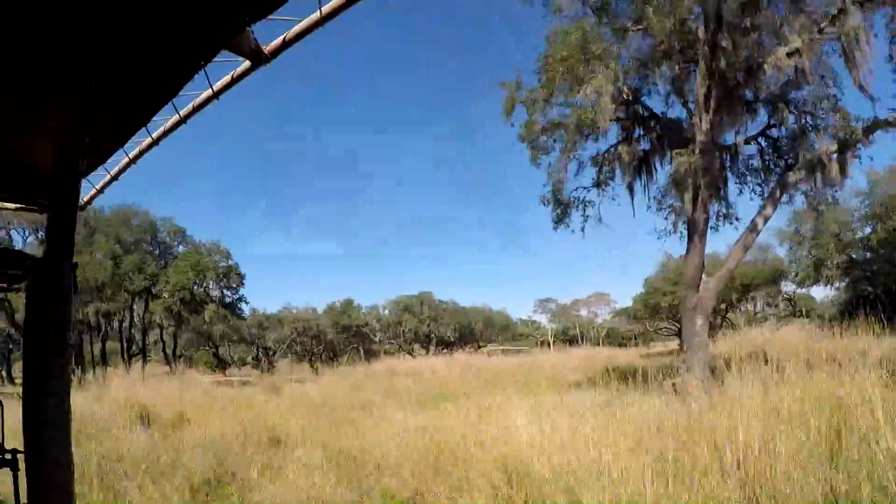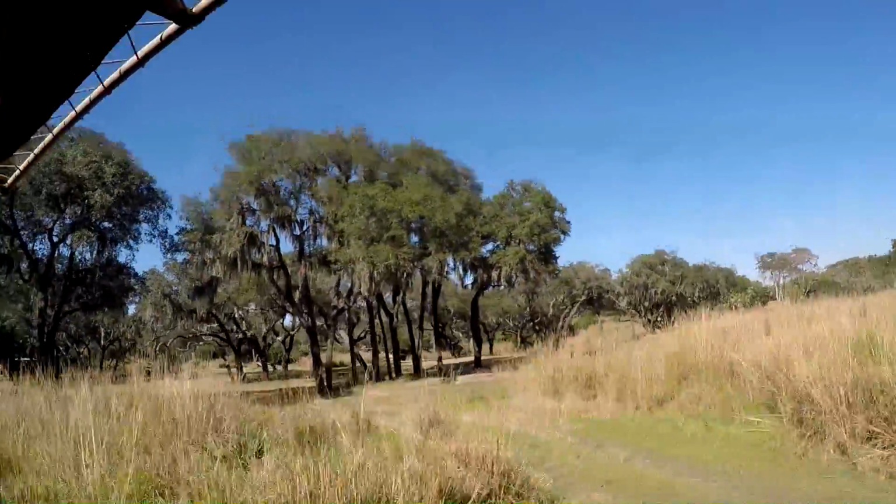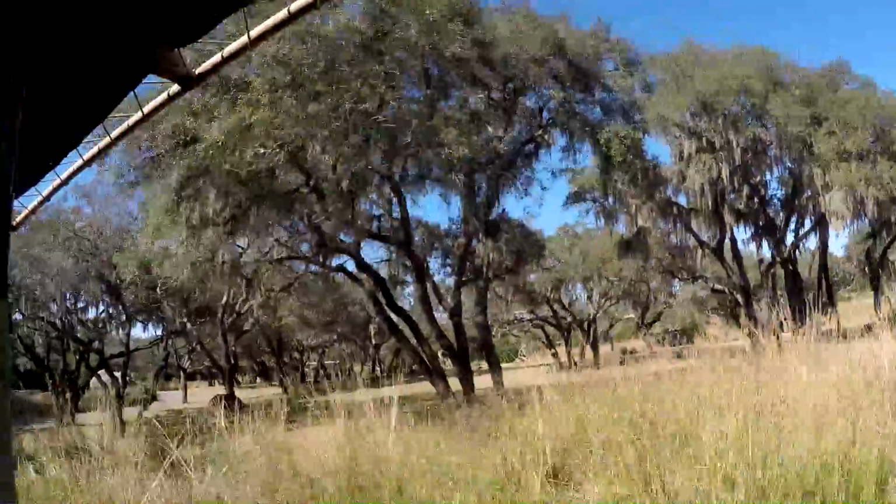All right, now we're gonna start looking for an animal that's just recently been introduced to the reserve. You might or might not see them, but whatever we do, we can't stop up here, because we're letting them get used to the trucks.